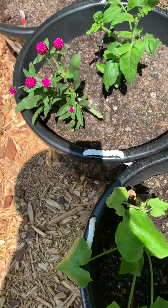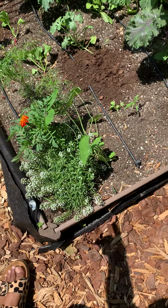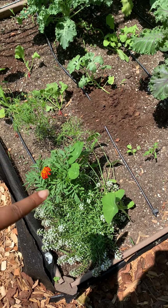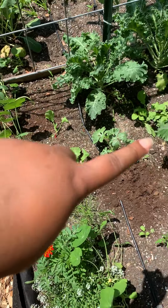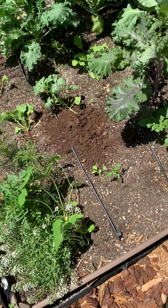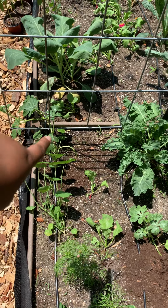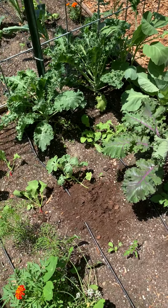And last bed over here, some Sweet Alyssum, some more homegrown marigolds, some more cosmos, more nasturtiums, more radishes, and there are three watermelon, okay, get in frame, three watermelon that I have planted here in a diagonal pattern.